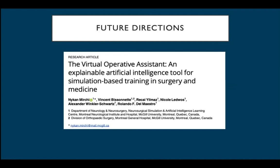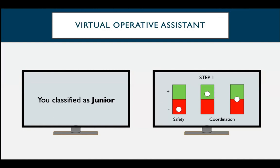This is a paper published by Nikan in Plus One, where he explains, he essentially built a prototype of what it would look like to have a machine feedback system. So you would do the procedure. Hopefully you would classify as a senior, but if your metrics say you're a junior, you would be classified as a junior, and then the machine would explain also in the different components of surgical skills, like, for example, safety, coordination, where you stand compared to the senior group.